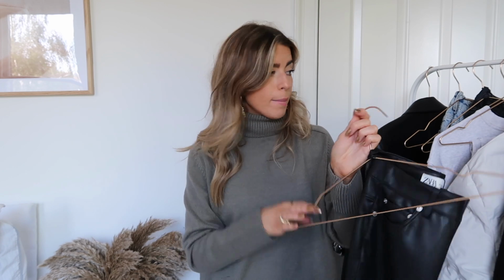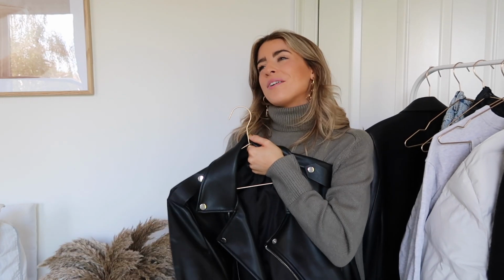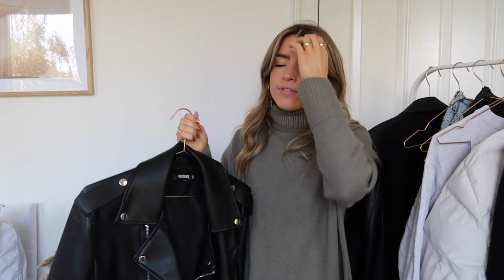So highly recommend if you're looking for a pair. Talking of leather, I've got my leather blazer. No, this is not a leather blazer, this is a leather jacket. This jacket I freaking love.